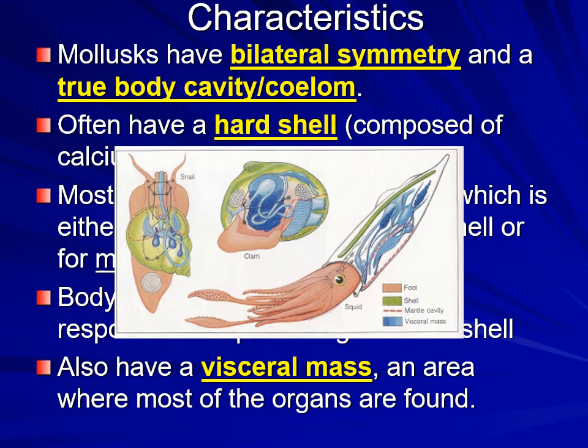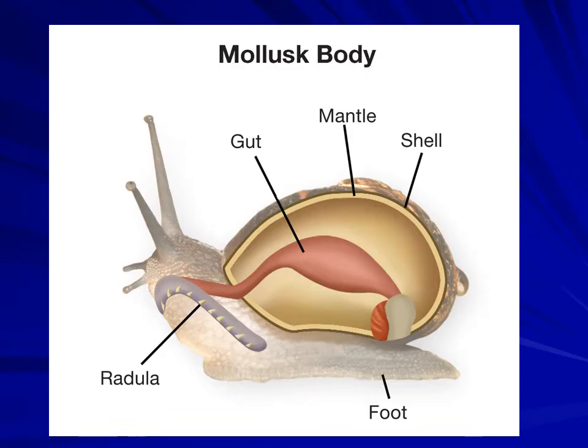Lastly, they have a visceral mass, which is basically where all the organs are. And this is where the coelom comes into play. There is a body cavity that all of these guts sort of fill up. Everything from their gills to their reproductive systems to their digestive system, it's all in this body cavity. You can see it again here. We've got an outer shell, we've got a mantle, we've got a gut or visceral mass, we've got a fleshy foot. Okay?